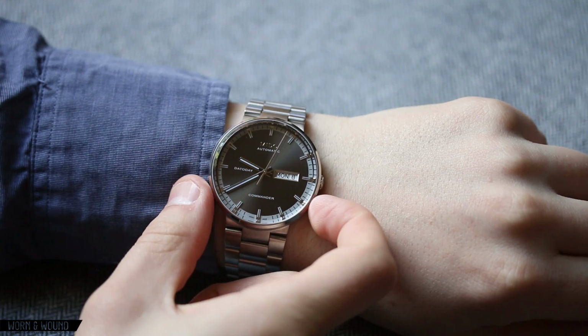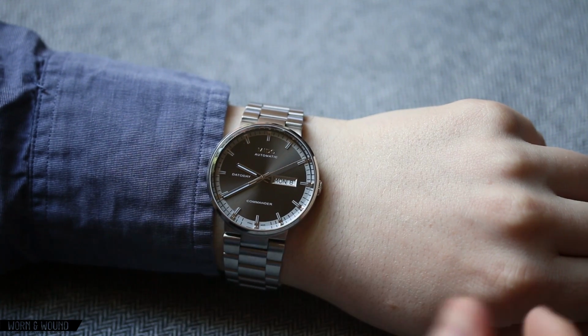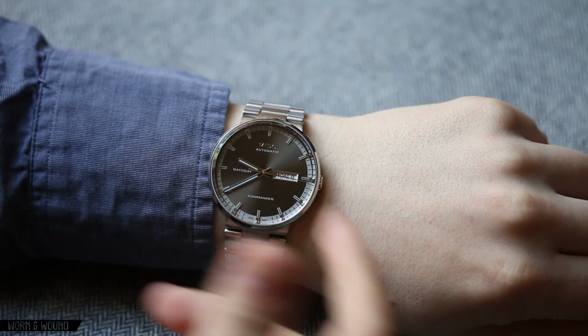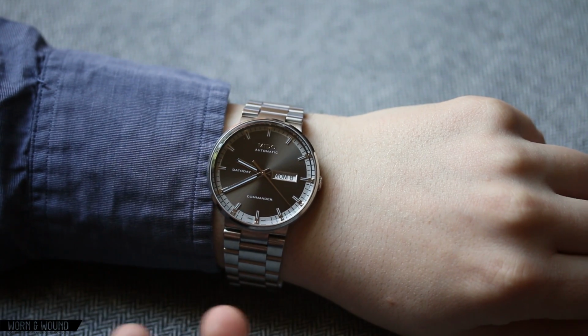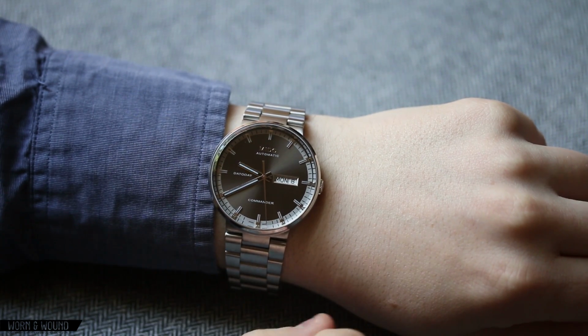Like I said before, the 40 millimeter diameter balances out really well because of the integrated case. So it really looks and feels like a 40 millimeter watch. Lugless design where the bracelet just goes directly into it. And a 40 millimeter lugless watch is going to wear smaller than a 40 millimeter lug watch. So that kind of balances it out. So it does feel sub 40, but it still has more presence, if you will, because it has a nice, big dial. Which is great.